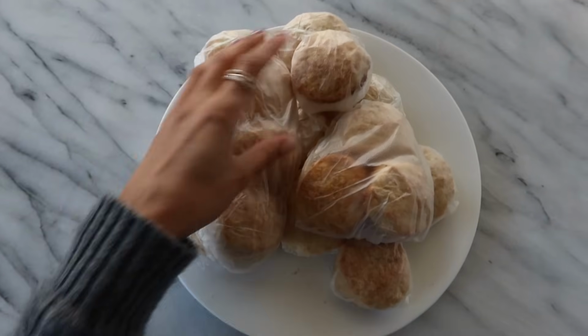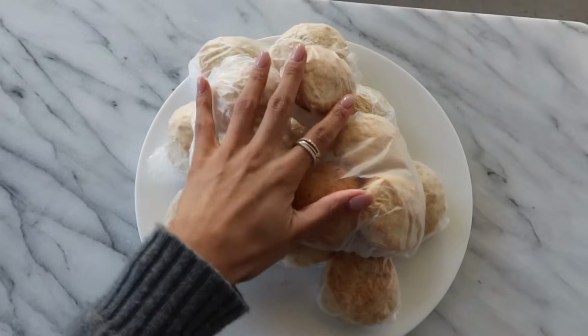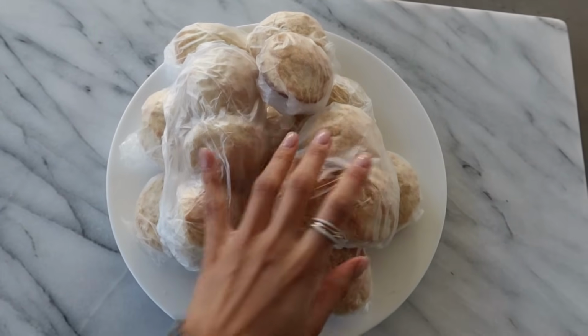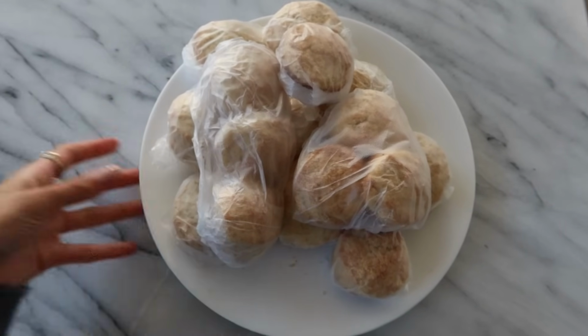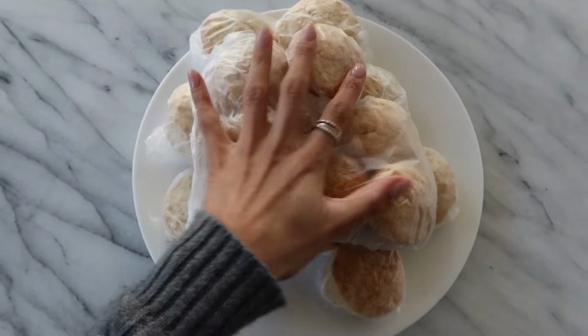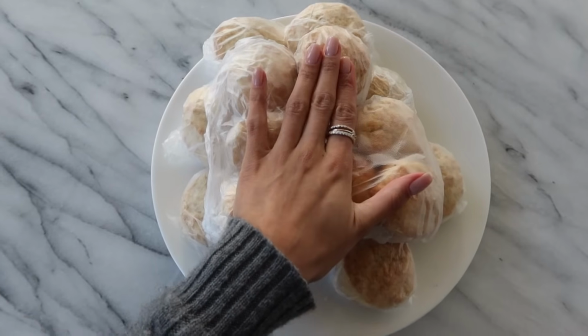Okay, next we have all of the scones individually wrapped so that they stay nice and moist, or as moist as possible. They're scones, so they're supposed to be a little bit dry, but I have them wrapped up like this and I'm just keeping them in the fridge.